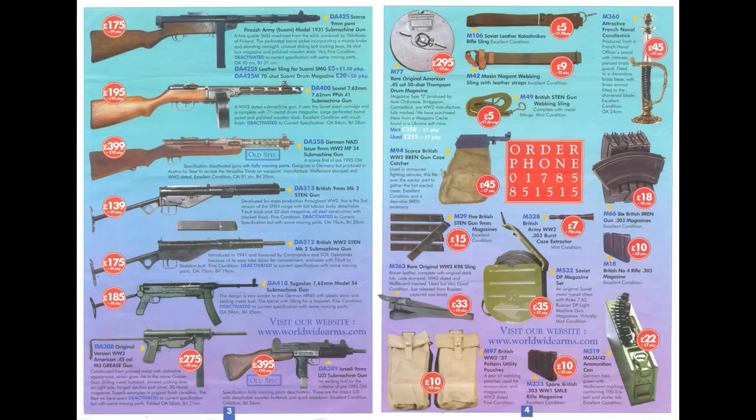So, rare original American .45 50 shot Thompson drum magazine, £295. It's a hell of a lot of money. That was the only thing with the old Tommy guns. Everything about the Tommy guns I always found was expensive if you got deactivated. Got some Sten gun magazines there. A couple of other magazines for different things.